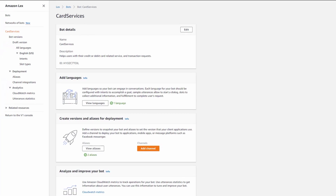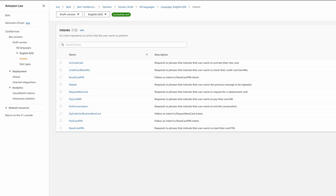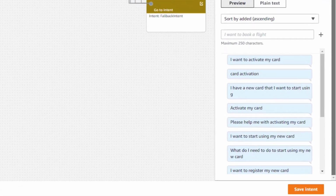We can check out the intents that have been deployed as part of this bot. These are the different actions that a user can take when interacting with this bot. Let's use our visual builder to get a better understanding for what we can do in the Activate Card intent. In the green Start block, we can see what the training utterances are for this intent. Here you can see that you can say things like, I want to activate my card to trigger this intent.